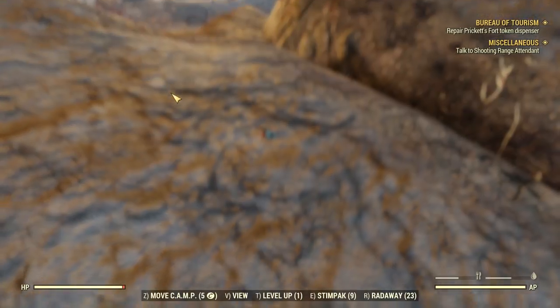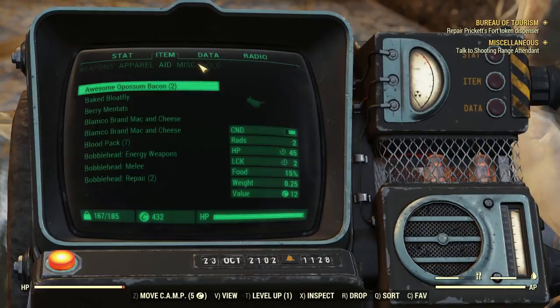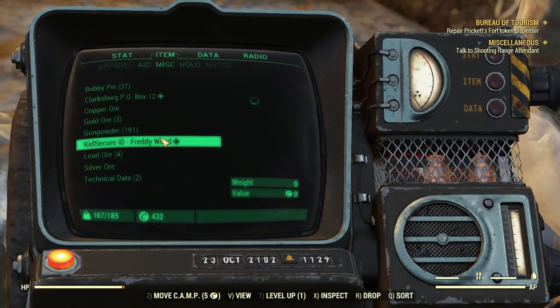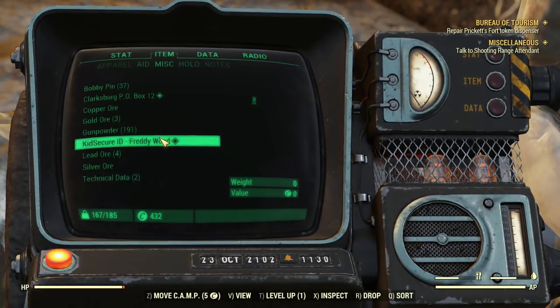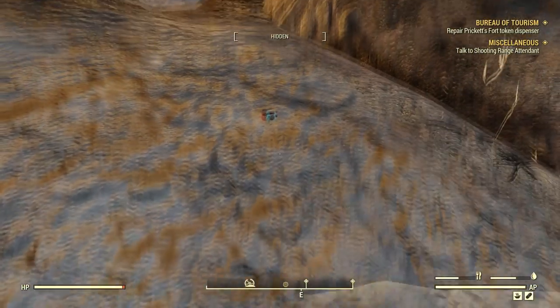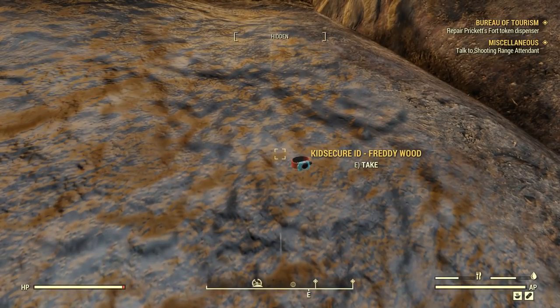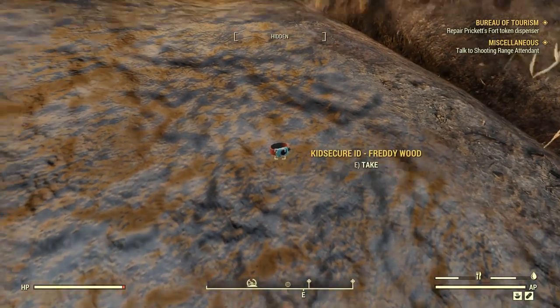Okay... Is that a duplicate one? Do I still have the one in my inventory? I do, so at least I still have this one in my inventory. But, what in the world? Let's zoom in on this thing. That's as far as I could zoom in on it. Why of all random things is that lying on the ground? That is pretty bizarre.